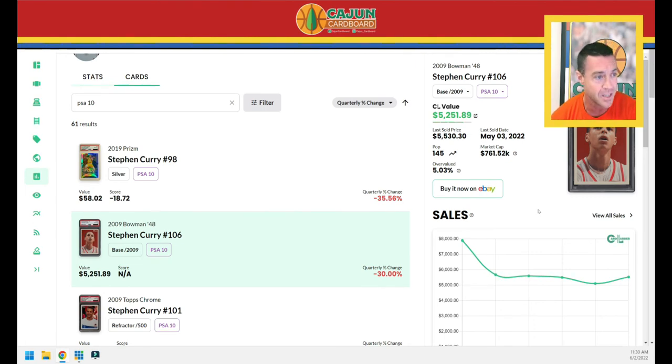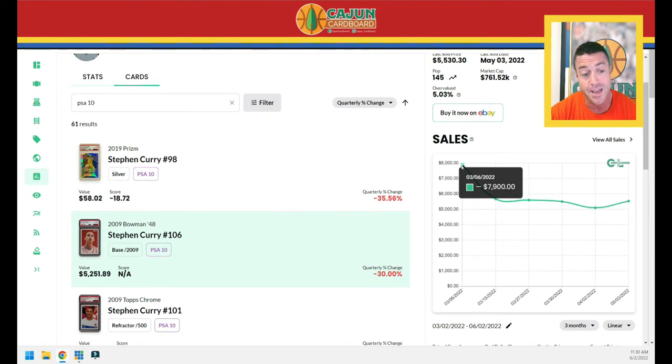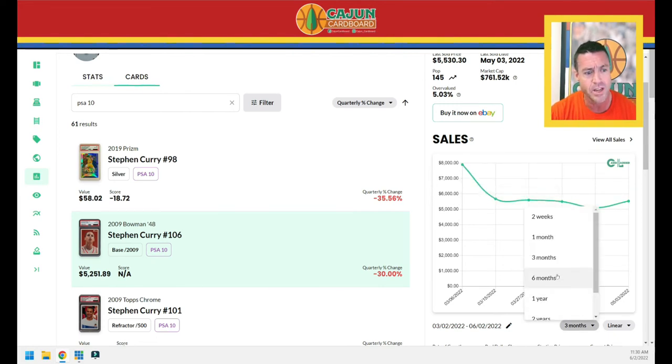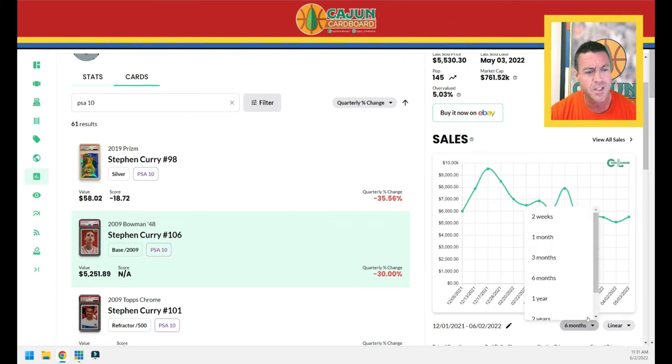It is a rookie. It is a reputable product. It is PSA 10. This card sold for $8,000 less than 3 months ago, and most recently it sold for $5,530. This is not an aberration. It makes me think the 8,000 might have been a reach. If we look at 6 months, yeah, that 8,000 was a little bit of a peak, or the 7,900, but it looks to be coming down. If you ask me, it was as high as 9,525 in December of 2021. Just an interesting card here.